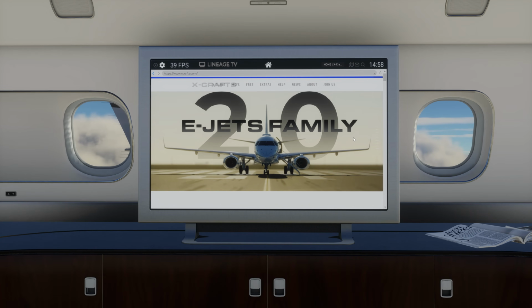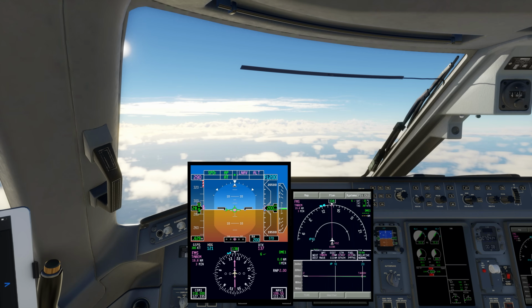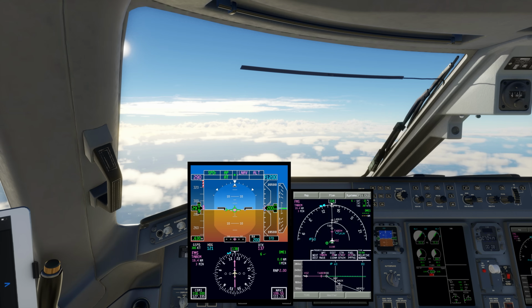Let me just quickly check how we're doing. All right, so we are cruising at 20,000 feet and we are already approaching our top of descent, but we still have some time. So let's go back into the cabin because there's still many things I didn't show you.